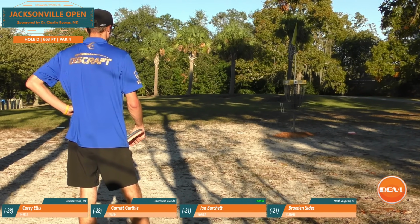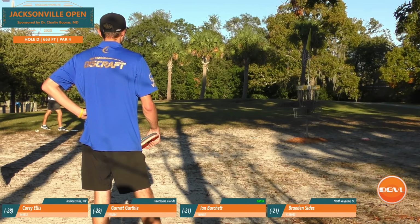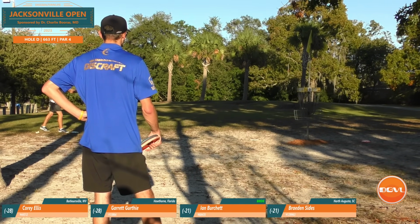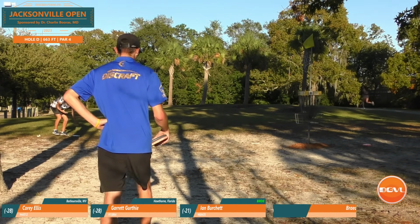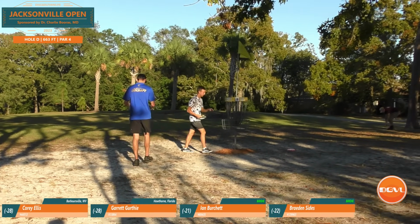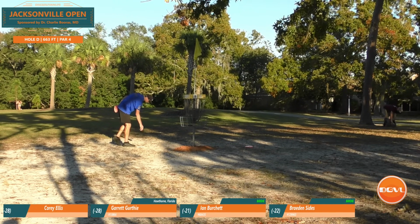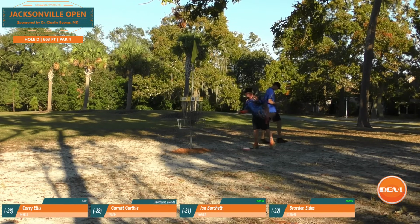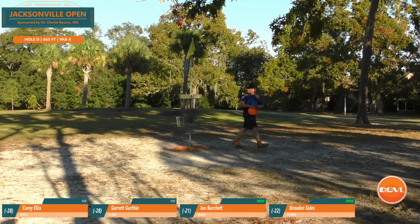So Braeden with about a 20-footer. Be a good confidence builder for him after missing the short one last hole 15. Yeah, he needs to pull back away from Ian. There you go. Great putt. Great way to build the confidence back after that short miss. Both our leaders will take par on that one. We'll move on to hole E. Yeah, it's going to leave him tied at 28 under.